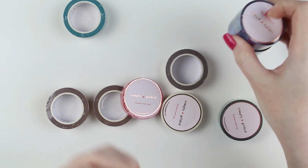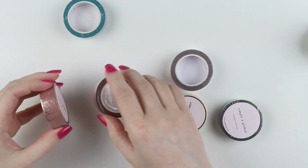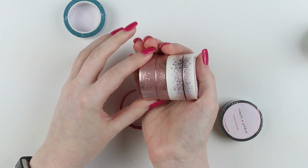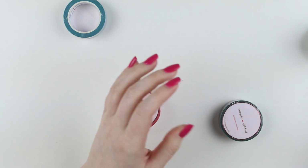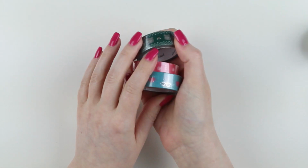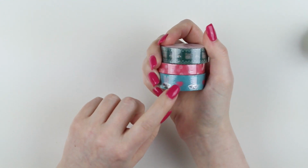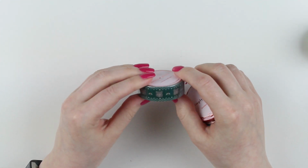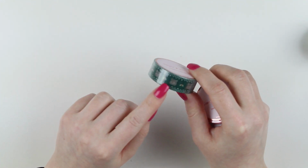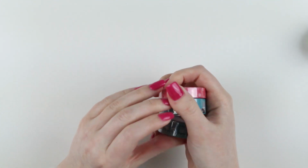More stuff with the simple line. Confetti. I can't remember if these were from this release or from the previous one. I just grabbed the stuff I didn't have, but there was the cute little juniper. I love this blue color. That's probably my favorite color. And then this really cute Fair Isle sweater inspired pattern. So that's the washi. That's everything I had from Simply Gilded.